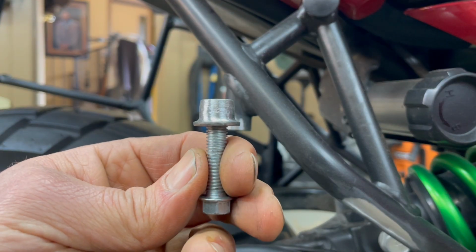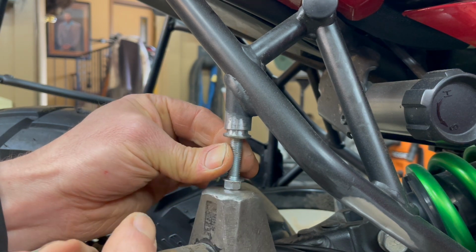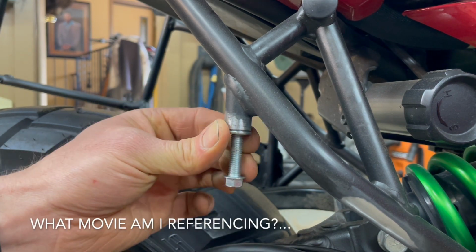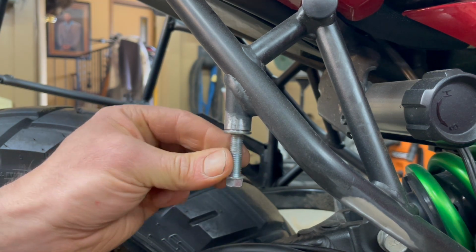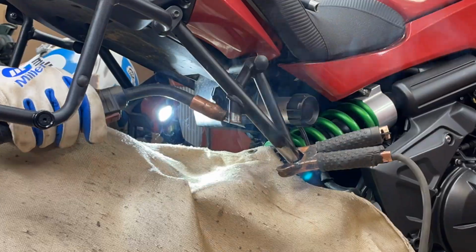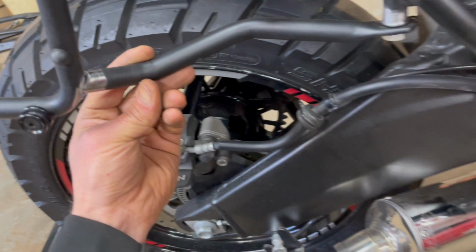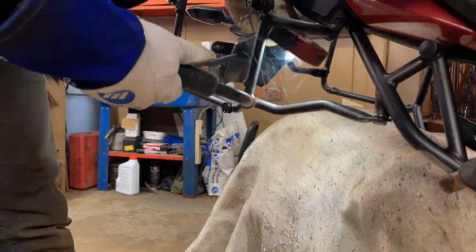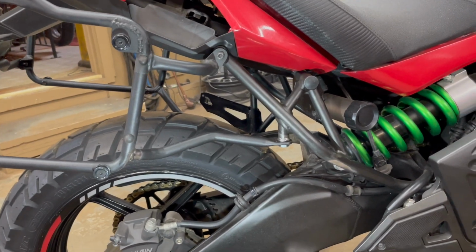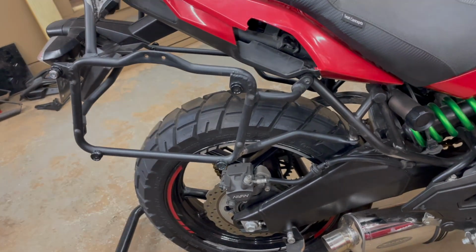So here's that modified nut. So I'm going to try to just tap it in. Just give it a little tappy. Tap, tap, taparoo. Well, there we go. That wasn't so bad. Call me crazy, but that'll probably make me smile every time I look at it.